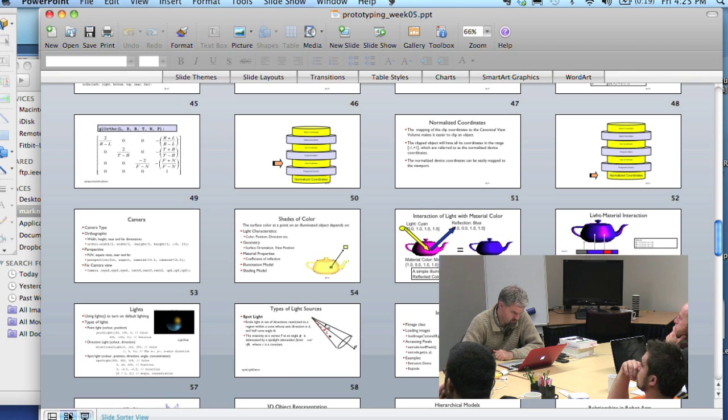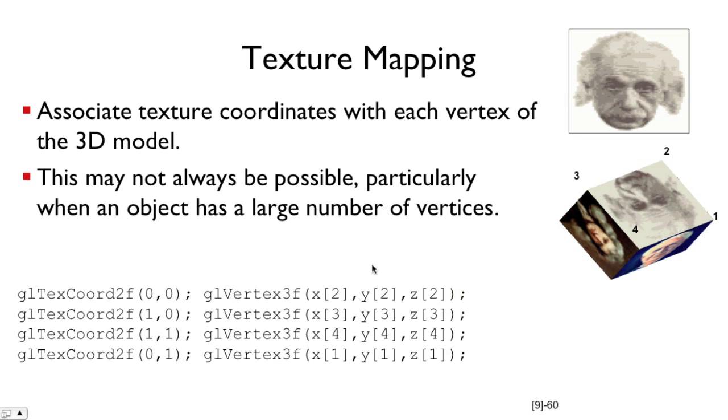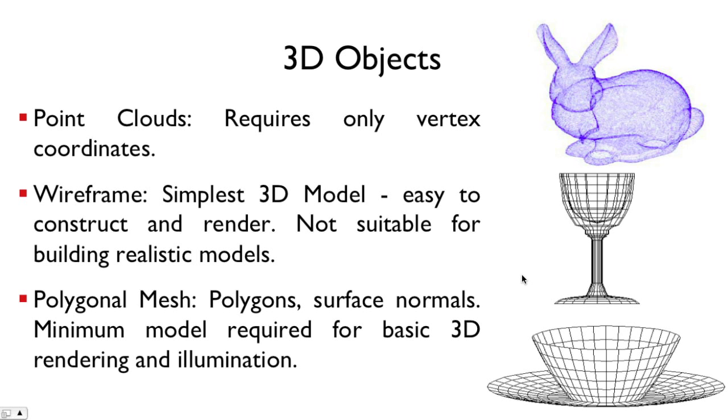Okay. So I want to talk briefly about texture mapping. So you don't just want to have objects that have flat coloured vertices, but you can also do texture mapping. And so in this case, you can map texture coordinates to the coordinates of an object.